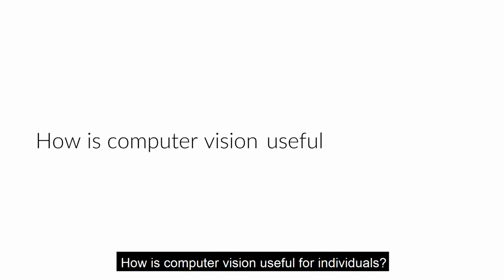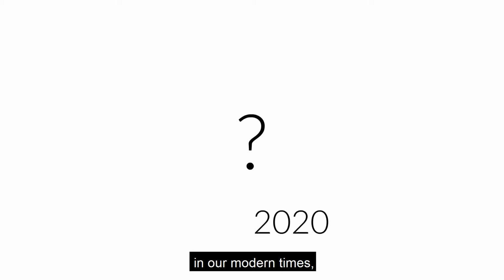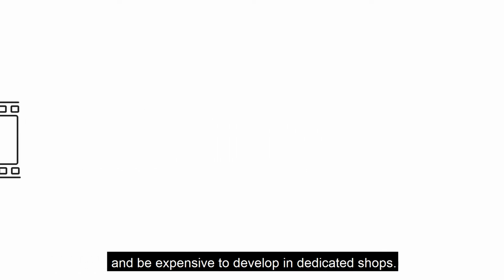How is computer vision useful for individuals? To understand the need for computer vision in our modern times, it is useful to take a step back to a few decades ago. People used to take photos on special occasions only, because photos would take time and be expensive to develop in dedicated shops.